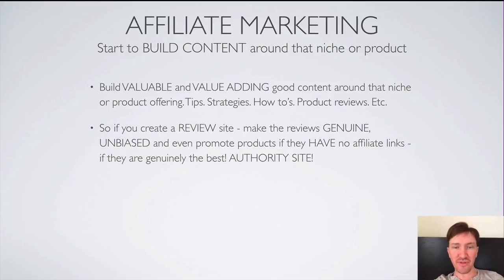So if you create a review site, for example, when people are thinking about buying, they look for reviews. So if you can create unbiased reviews, you're adding value. So you make the reviews genuine, not the one that's selling the best for you or paying the highest commissions. You make the reviews genuine. Now, for example, if there's 4 products, one of them doesn't pay a commission, but it's the best product, but 3 of them do pay a commission, well, you'd be foolish to just literally just promote this for nothing. But you don't. That just means that maybe you just missed that one off.